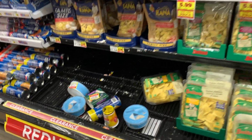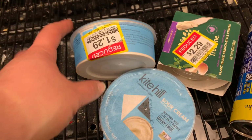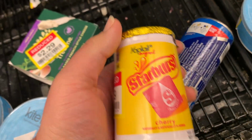Also, always head to your clearance refrigerated items. Sometimes you may score a moneymaker without even knowing. That way you can double check with your Ibotta app, peel off the reduced tag, scan it, and see if there's a rebate. Most of the time there is, and sometimes it's a moneymaker.